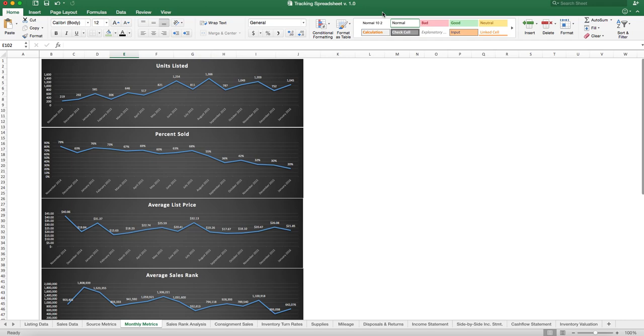Now, the best way to track data is with spreadsheets, and I've built a number of them over the years. And what you're looking at here is one I've been putting together. It's called the tracking spreadsheet. And this is what I use to track all the various facets of my own book business when it comes to Amazon. And a lot of you have been asking for me to try and put this together and bring it to you, and I'm very pleased to have done just that.